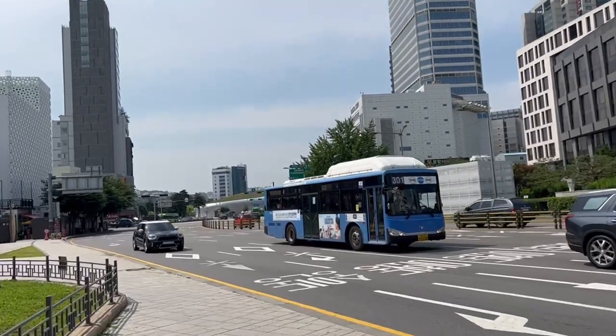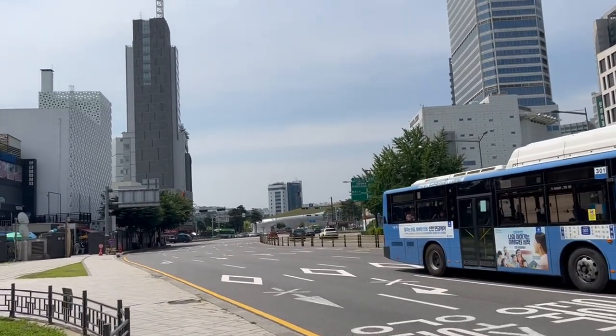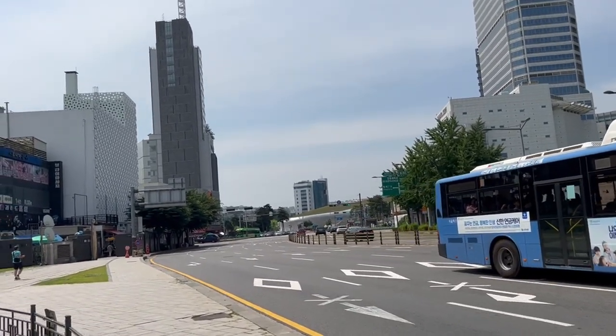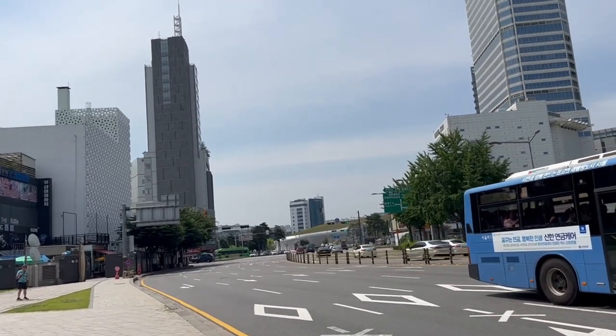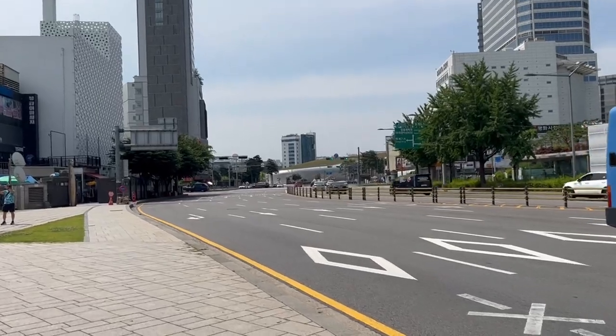All right, now we're walking toward the river where they're supposed to have a really nice river walk. And we're also walking toward the Design Plaza, which is this metallic structure ahead of us, I do believe.